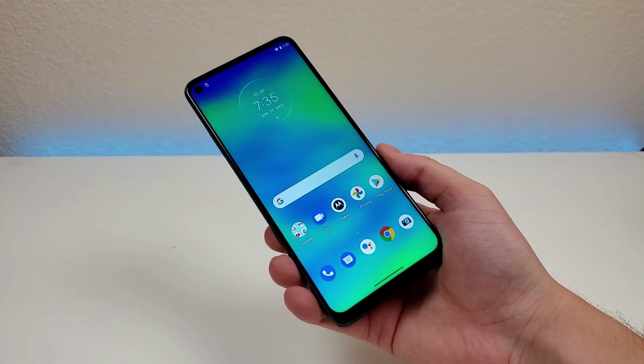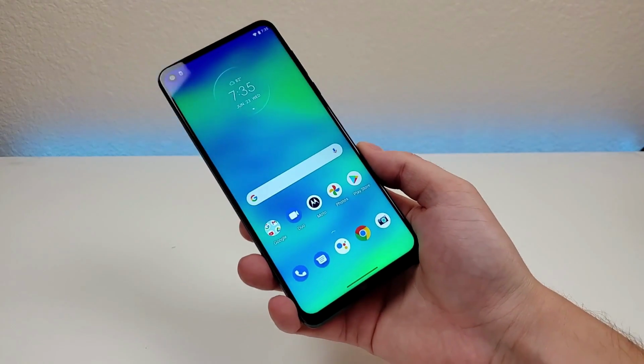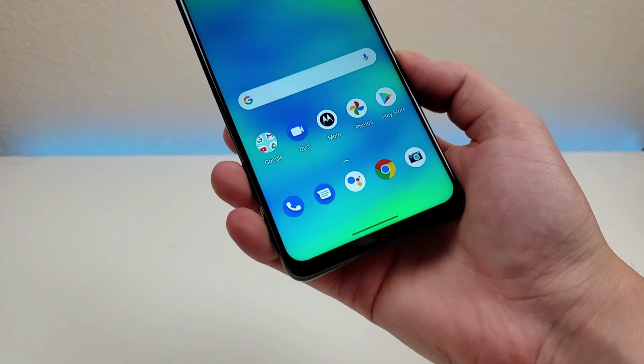But those are my pros and cons for the Moto G Stylus 5G. I hope you found those 5 best and 5 worst things to be helpful, and hopefully it gives you a better idea of what to expect with this phone if you happen to decide to buy it.